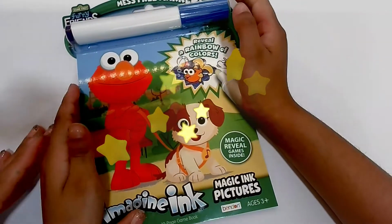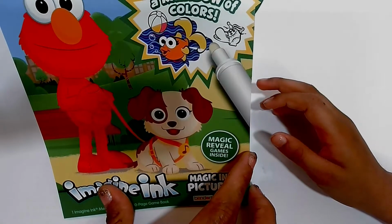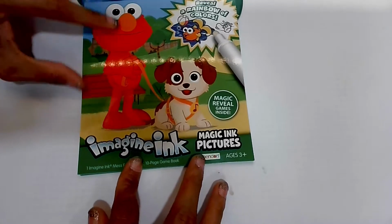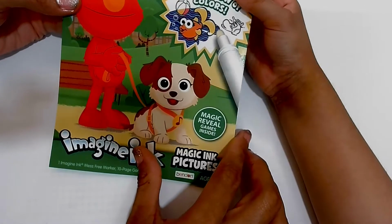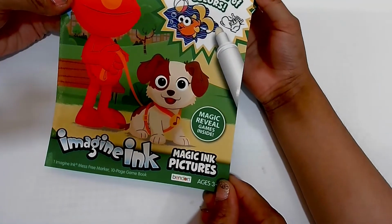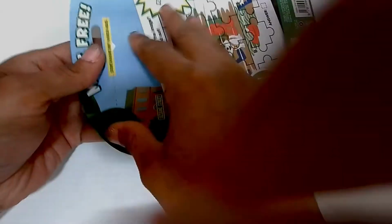We have Elmo, the furry friend. Elmo's Magic Ink with the magic marker. We're gonna reveal a rainbow of colors inside. We need to get it out. And some games too, with puzzles. Yeah, a puzzle too.